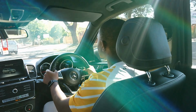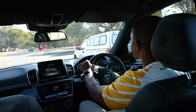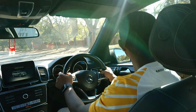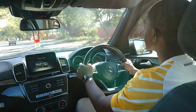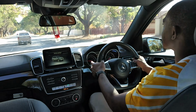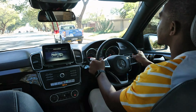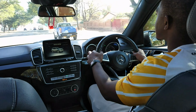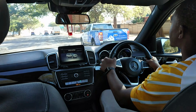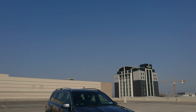And I'll end the video here, guys. Tell me what you think about the GLS. Is it worthy to be named a GLS? Is it worthy of being the S-Class of SUVs? Or is this just a GLE with 2 extra seats? I personally think this is just a GLE with 2 extra seats. Take nothing away from it. A GLE is a brilliant car, and if you add 2 more seats to a GLE, it's a brilliant car with 2 extra seats. But S-Class brilliant? I don't think so. Let me know what you think, guys.